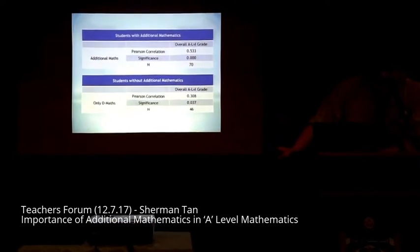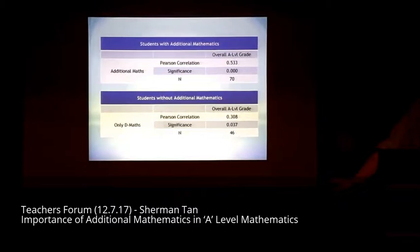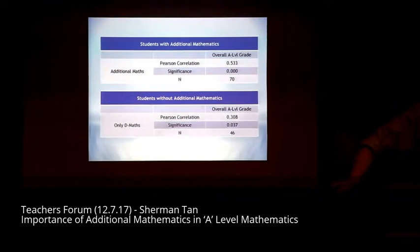Alright. Students with additional maths. So we use SPSS to analyze the correlation. So if you look at significance, additional maths and overall A-level grades, you get 0.000, which is 0. In general terms, 0 means it's not good, alright? But in terms of significance, 0.000 is the best you can get.